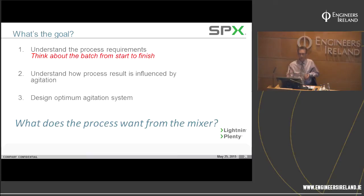And one thing I always say to people, if you're looking at a mixing application, is that understanding the process requirements is often helped if you think about the thing from start to finish. So if you have a batch process, start with an empty tank, finish with an empty tank, and think about everything that happens in between. And that's, I think, what we failed to do in this example. And that's why, although the software gave us the right answer for the inputs we'd put in, I think we fell at the first hurdle.